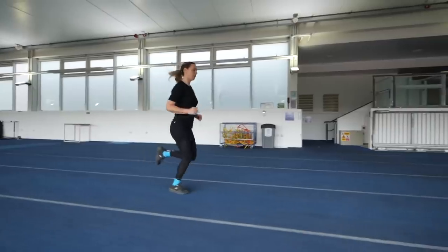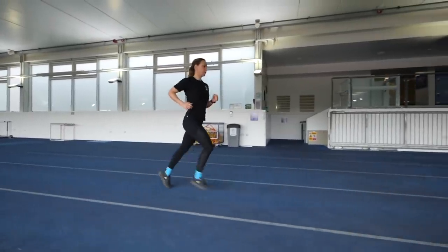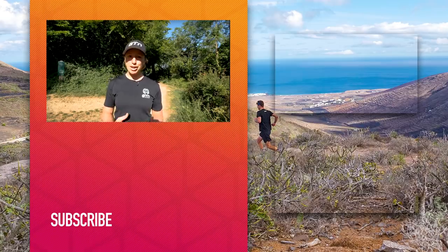So think about how that run felt, look at your cadence, and then compare that to your next run, and you'll soon start to realize what's going to be working for you and what your optimum is. And if you do start to actually incorporate these drills on a regular basis, then I'm pretty sure you will see a change in your cadence.